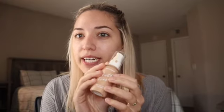So the next thing that I'm going to do is I'm going to put my foundation on. The one that I'm using right now is ColourPop Pretty Fresh. I really like this a lot. It's not too full coverage. It's lightweight for me, and I just like the way that it feels, so that is what I'm using today, especially for an everyday look. I don't want a super full coverage foundation, but there are a lot.